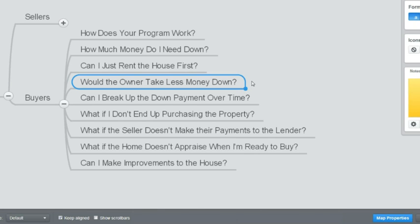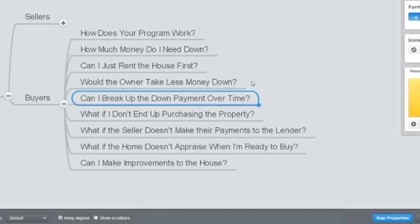If you're looking for a longer term solution, the next question from a tenant buyer here is, can I break up that down payment over time? Not usually, unless you are coming up with the bulk of that down payment deposit. Like if it's an $8,000 down payment, and they've got $6,000 that they can pay now, and they want to pay the balance over 10 months, like at $200 a month, possibly, right? But there's going to have to be some compensating factors for that.